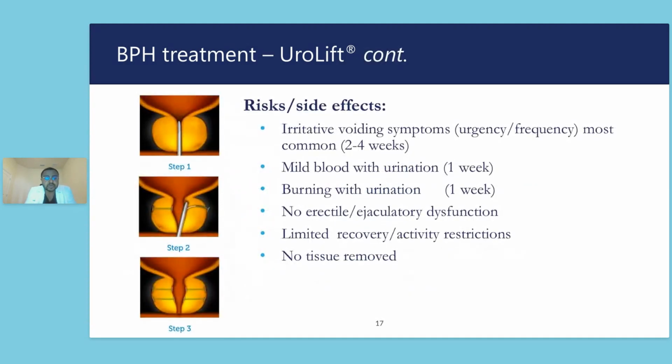Side effects include irritative voiding symptoms, urgency, frequency, that usually lasts for about 2 to 4 weeks. There will be blood in the urine for about a week. There will be some burning with urination for about 1 to 2 weeks. A main plus about this procedure is that there are no erectile or ejaculatory dysfunction. You can still ejaculate, your erections will not be affected.